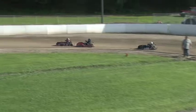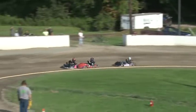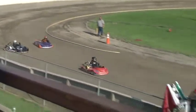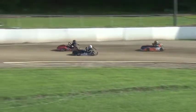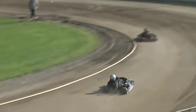Out front showing the way in the number 7 ride, Landon Robert Shaw. Here comes Dalton Hall. Makes contact, gives him the spot back. He tries to chase him back down. Here comes the Parsons 55 from 4th to 2nd. Parallel sticks are in the sky, 2 more times around the speedway for the 7 of Landon Robert Shaw.